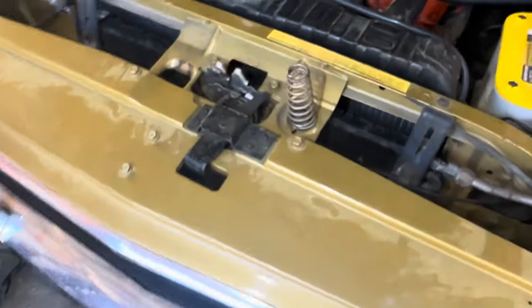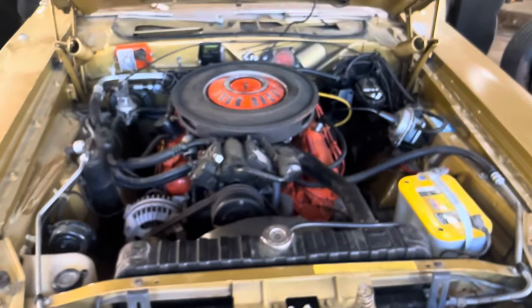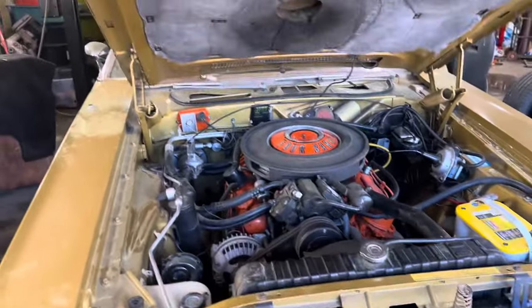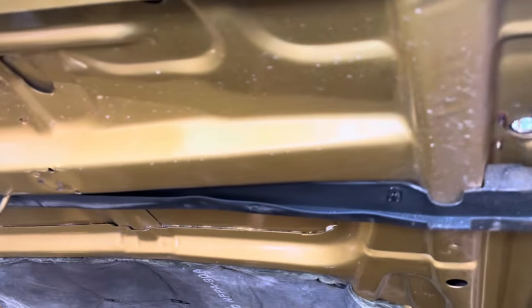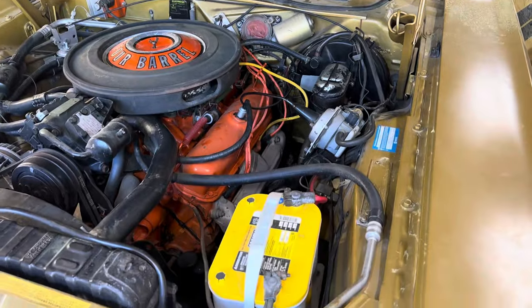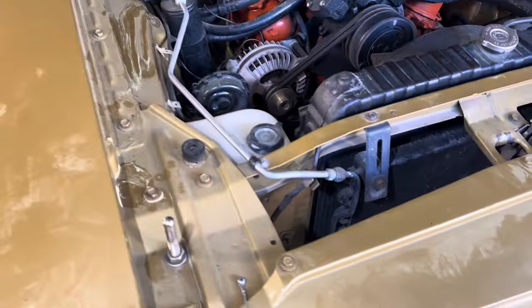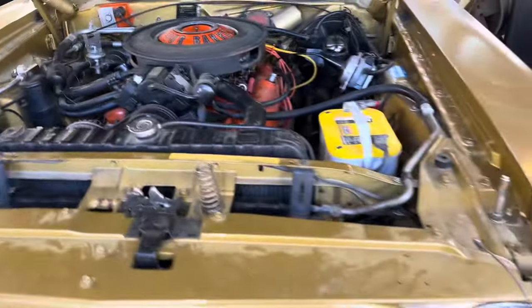So this vehicle, as I said, a garage find, barn find, call it what you want. This is certainly one of the two that allegedly were made. We're going to have to do some research to just confirm that this is one of the vehicles. We know the other one was, which we will share some information on. We've seen that car around before.